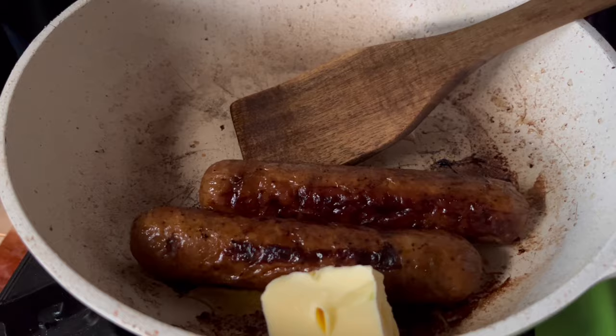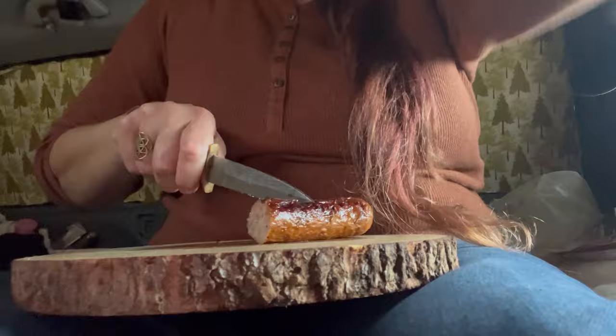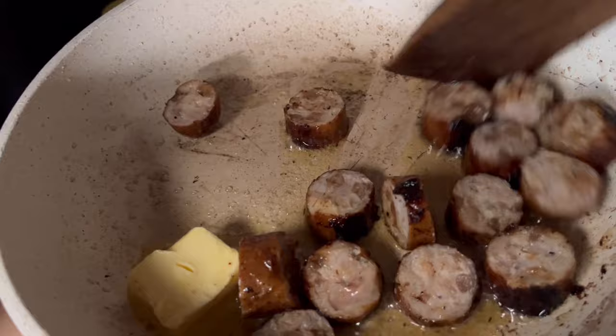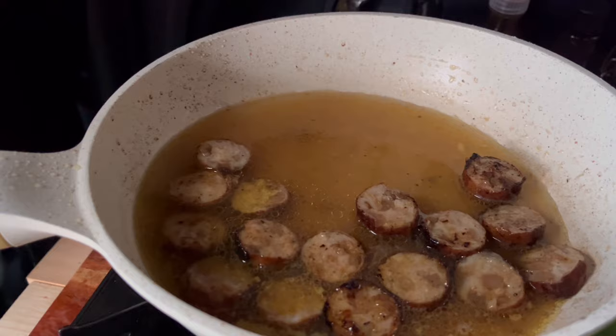Back to the sausage that I cooked earlier. It's a smoked chicken apple sausage. It's really good. Get this going. Put the rest of the butter in there. I added some water because apparently I just pour the stuffing in.